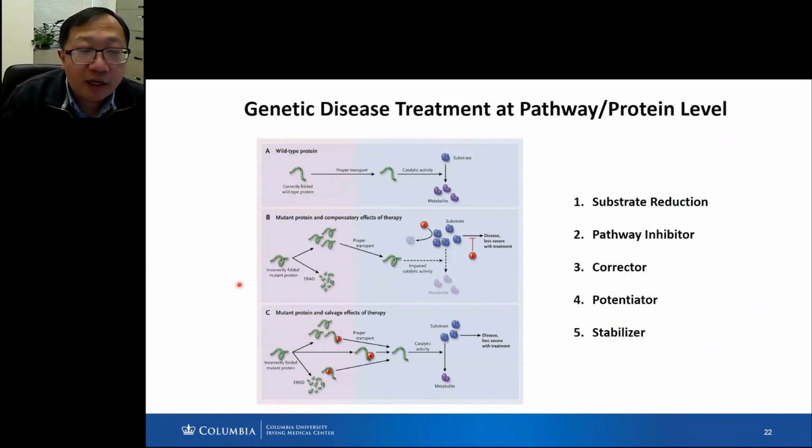However, at the protein level, we also have different strategies, but this requires that we know what kind of mutation and what the effect of the mutation is on the protein. For example, in number 3 here, this mutant protein cannot be transported to, for example, the cell membrane where it can have proper function, right? So if you have a small molecule drug which can bind to this mutant protein and help the transportation, then maybe you can restore the function of the protein, right? This kind of small molecule drug is called a corrector, right?